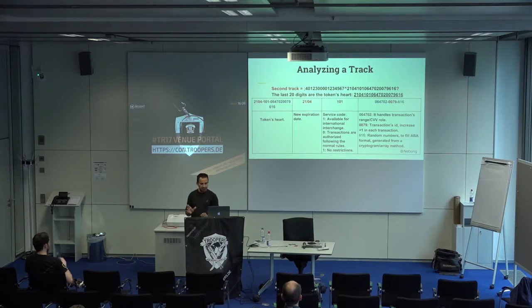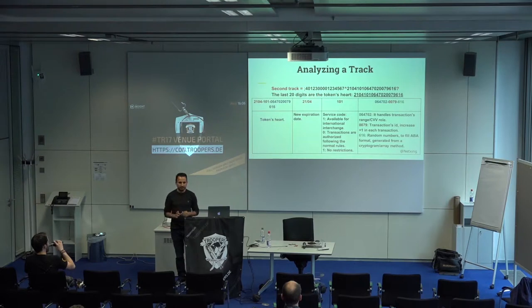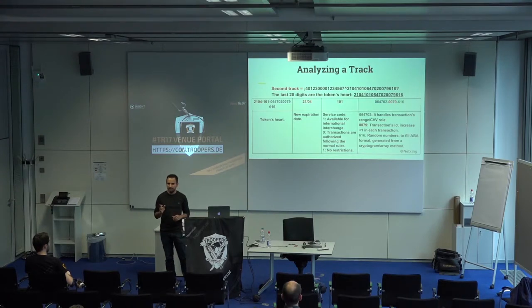The first 4 digits are the new expiration date. The next 3 digits are the service code. One of the most important things here is that when you have a chip and PIN protection card and you add it to Samsung Pay, it is going to change the service code from 201 to 101. That means that the user doesn't need to insert the card in the terminal.